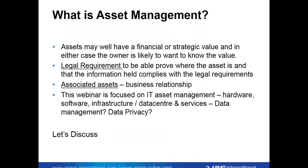Thank you. So really, first of all, what is asset management? I'm not going to spend a great deal of time on this, but the key thing to know is that assets can be anything that a company owns. They usually come under one of a couple of areas. One could be because of the financial value, but quite often it's because these assets have strategic or organizational value to the business and to the company. So it stands to reason that it's important to know what you have, where it is, how much it costs, and so on.